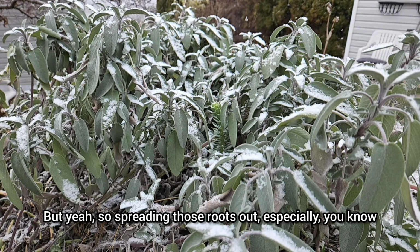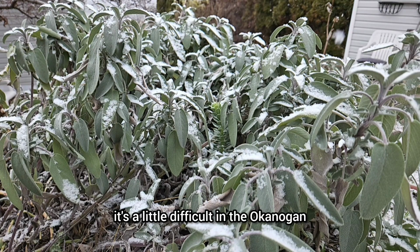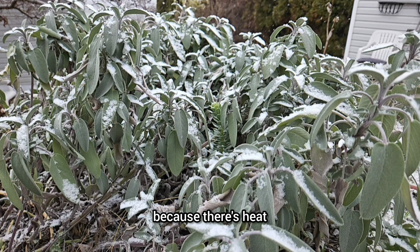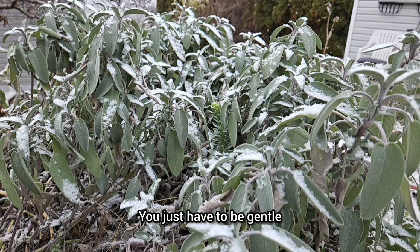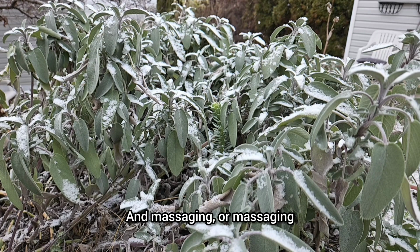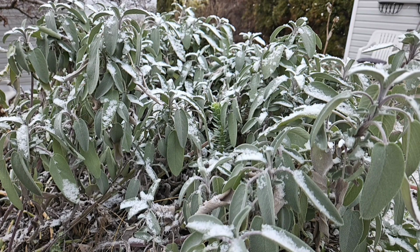So spreading those roots out, especially if you can get out early, is a little difficult in the Okanagan because of the heat. It's very stressful on them. But you can still do it. You just have to be gentle. Well watered, and massaging them.